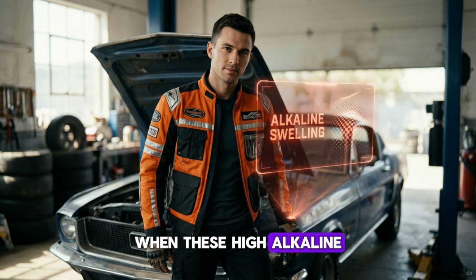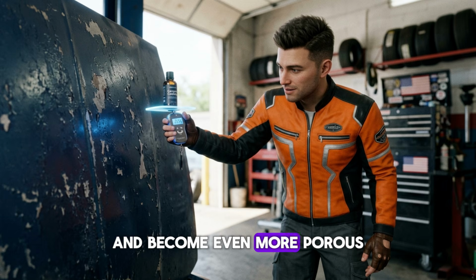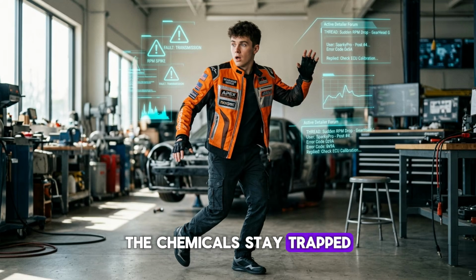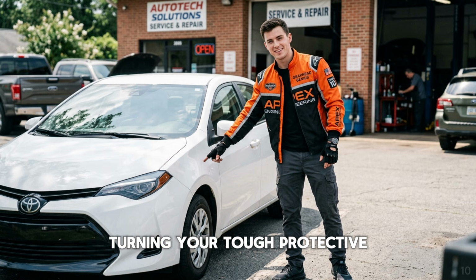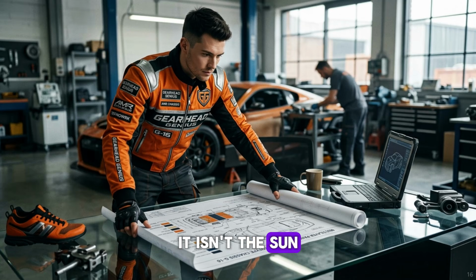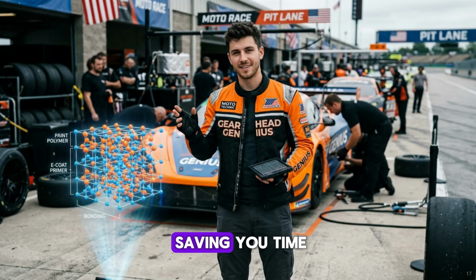When these high alkaline soaps hit a modern soft clear coat in the summer heat, they actually cause the clear coat to swell and become even more porous. If the wash doesn't properly neutralize that alkalinity with a pH-balanced rinse, the chemicals stay trapped in the pores of the paint. Over time, this breaks down the cross-linking of the clear coat polymers, turning your tough protective layer into a brittle, chalky mess. This is the hidden expiration date of modern paint. It isn't the sun that kills it. It's the high pH soap from the express wash that you thought was saving you time.